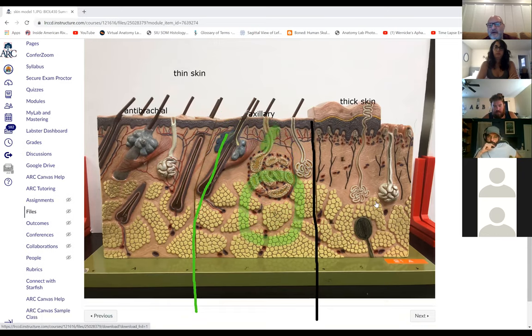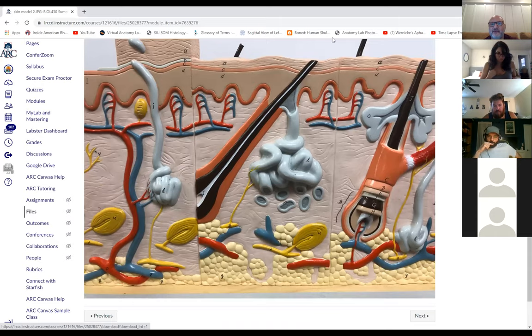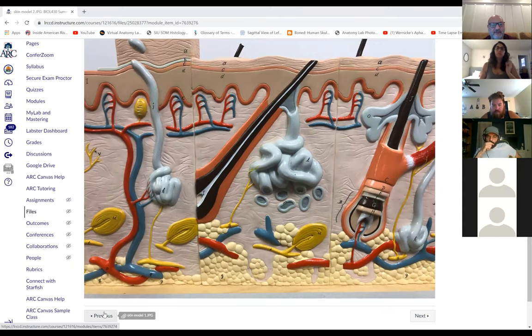All right, notice if we go to the other model, it does the same thing. Notice thick skin over here, antebrachial or scalp region over here, and then right in the middle again, we have that apocrine gland connected to a hair follicle. So this represents something like the axillary or the anal genital region. So they do a nice job of showing us these differences of the two different main types of sudoriferous glands.